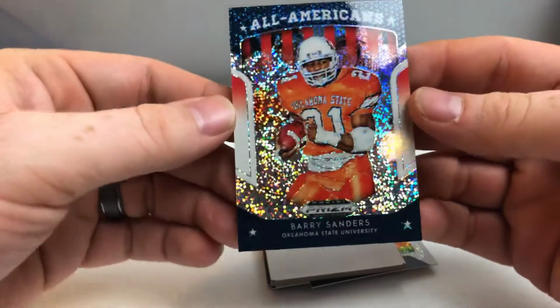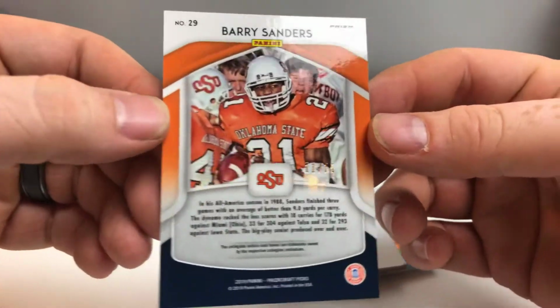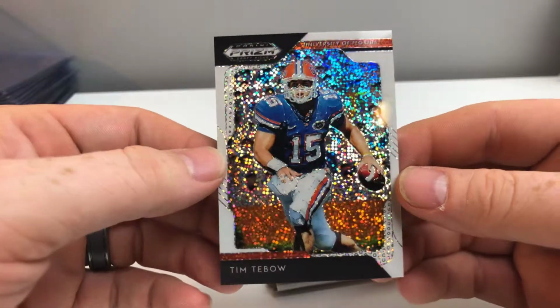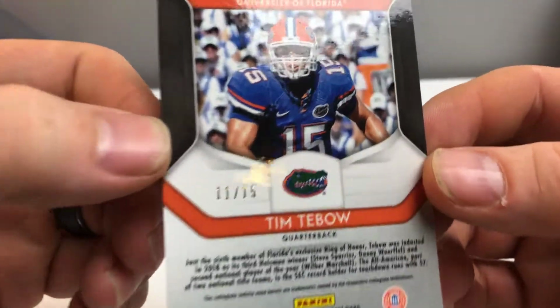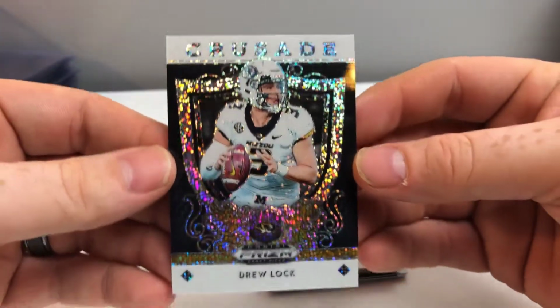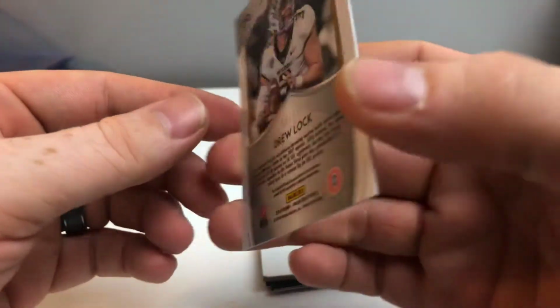All right, here we go. Barry Sanders. All-Americans. 11 out of 15. I mean, how many have we got now? 11 out of 15. White Sparkle. There he is, the Gator himself. Number 15, White Sparkle, University of Florida. Go ahead, give us another jersey number. Oh, no. We are on number 11 out of 15. And we'll take that. Drew Lock, Crusades. Come on, just go ahead and make it 3 out of 15. Give it to us. Don't be 11.